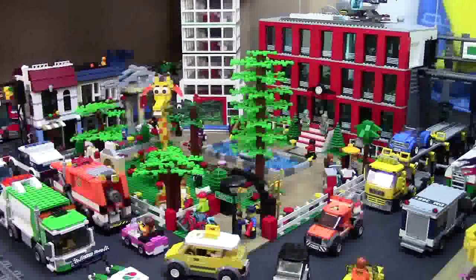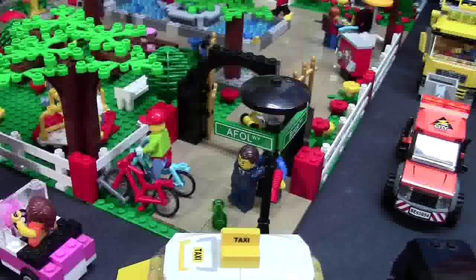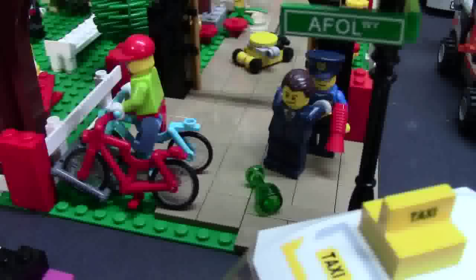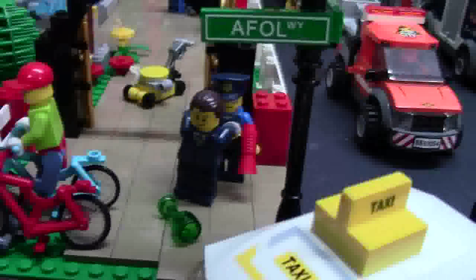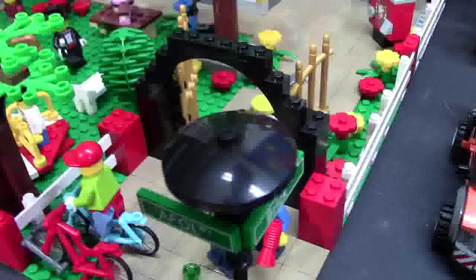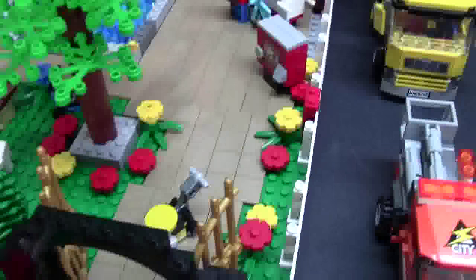I made quite a few major changes to the park this month. Starting off with the park, here is the entranceway. I have the street sign, I have the bike path here, or bike parking spot. I have a businessman getting arrested for having some drinks that are not allowed in public. Here is the main gate, and it looks like somebody's actually just abandoned their lawnmower.